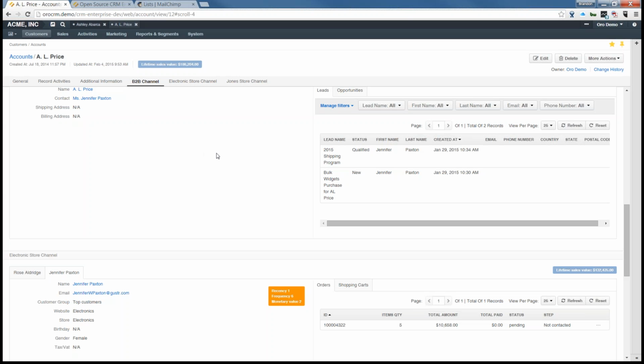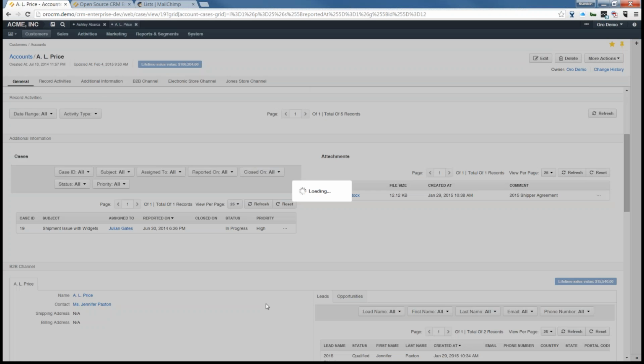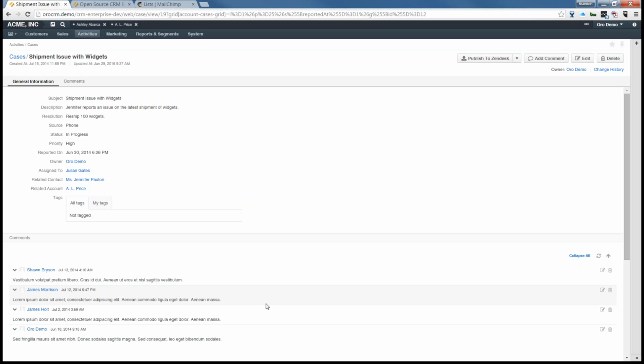So moving on from the sales perspective, we also have our customer service perspective. Oftentimes customer service, besides taking advantage of a lot of these tools up here, this activity stream, the logging of emails and phone calls, beyond that, case management or ticket management becomes a pretty big issue for customer service teams. We handle those. You can see this down here. We have a shipment issue, a case that's open for Al Price right now. It's been assigned. It's in progress. It's a high priority. So if we click on that particular case, what you're going to see here is we're taken directly into our case management system.